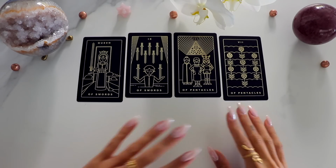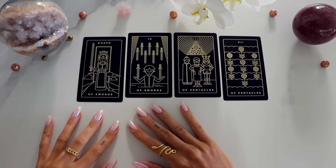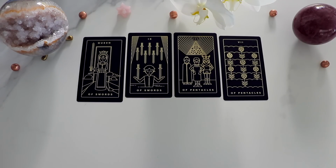So one of the things that I am noticing right off the bat, the fact that we have Queen of Swords and 9 of Swords right here, this lets me know that early on in life, you've had to go through a lot. You've had to deal with a lot. But it was actually one of your gifts, because of that, you have become very strong and very mature at a really young age. And you've also gained a talent from this. And this talent is healing and helping other people.